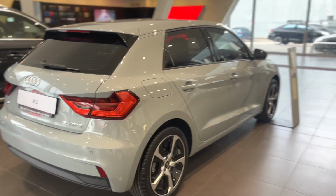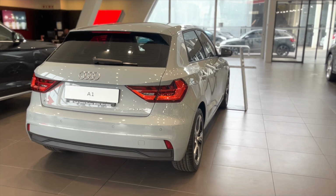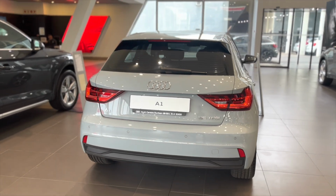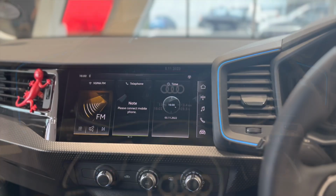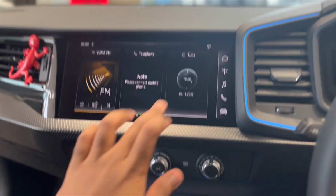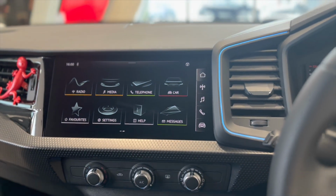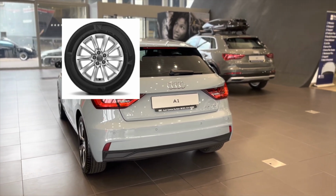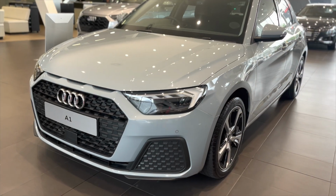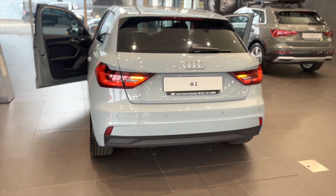With regards to the standard equipment, with the 30 TFSI you get 15-inch alloy wheels, halogen headlights with range control and separate daytime running lights. You also get 6 speakers, this digital instrument cluster and this infotainment screen. Electronic stability control, hill start assist and the start-stop system are all standard. On the 35 TFSI you get 16-inch alloy wheels as standard, LED headlights with separate daytime running lights and LED rear combination lights with dynamic indicators.